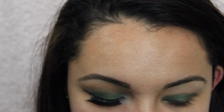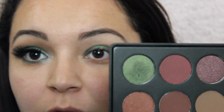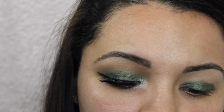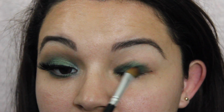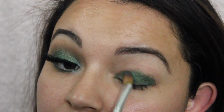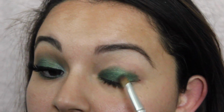So I'm gonna be taking the Jaclyn Hill palette, and I'm gonna be taking that green shade right there. And actually, this is like the first time I've used that shade. When I created this look the first time, I hardly even touched this palette, which is surprising. So, I'm just gonna apply that all over the top of the cream color. If you can tell, it grabbed it a whole lot better.